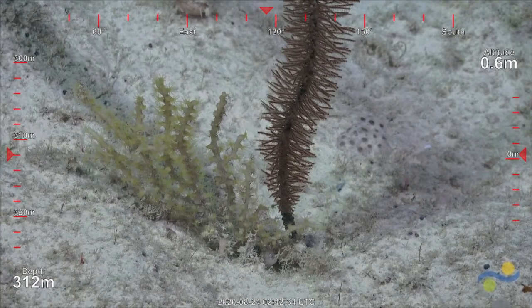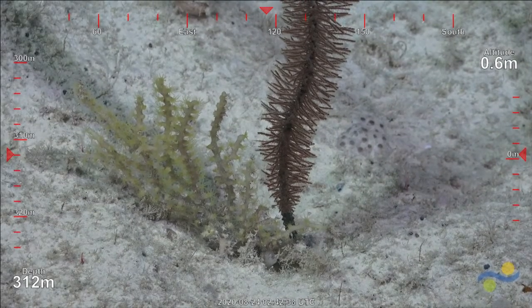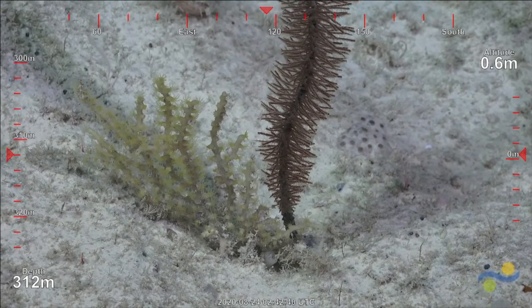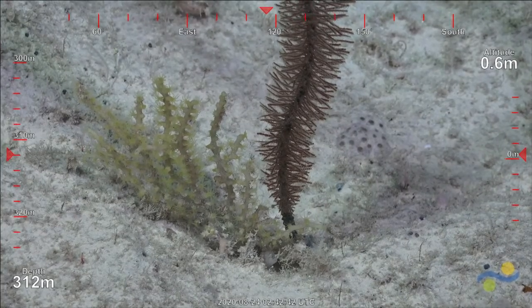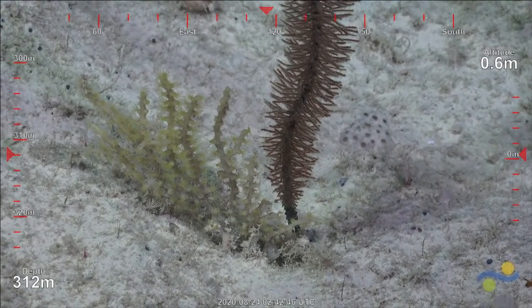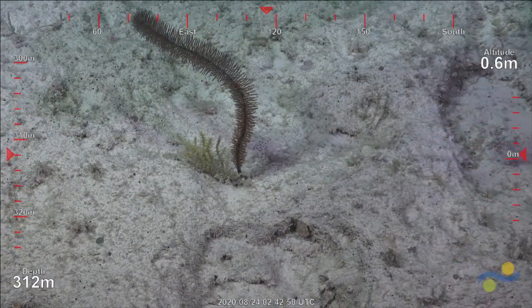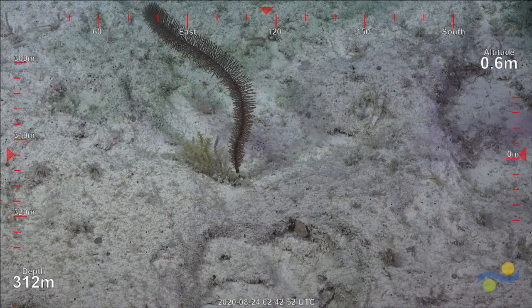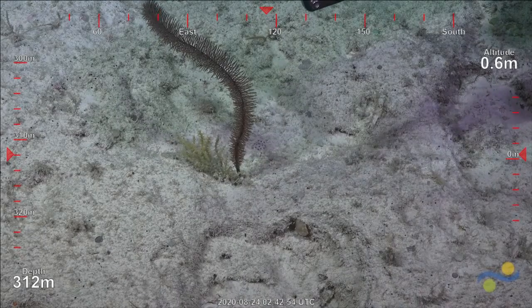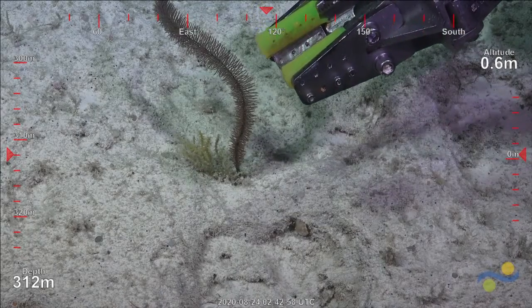So, SuBastian's landed at 312 metres, and in view for everybody, we've got some initial insights into our seabed character. We're just deploying the manipulator arms of the SuBastian, coming in to get a closer look and perhaps collect a sample.